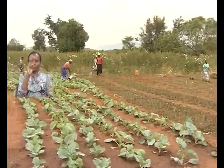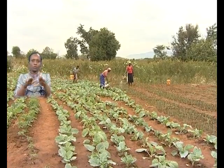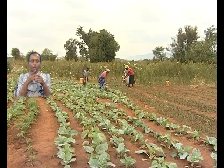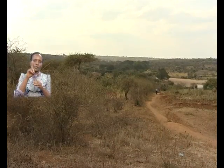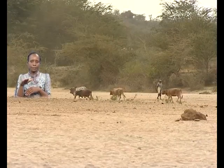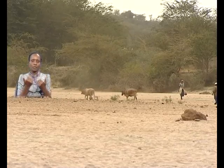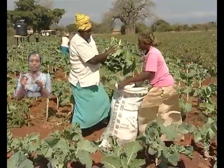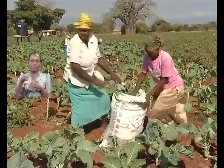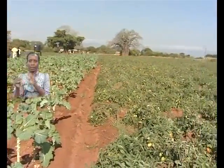Vision 2030's economic pillar targets to develop new lands for cultivation by strategically utilizing over 1 million acres of unutilized land in the arid and semi-arid areas. In line with this, the National Irrigation Board is currently increasing area under irrigation and drainage through the expanded irrigation program. The objective is to attain national food security and to improve livelihood for households in Kenya.